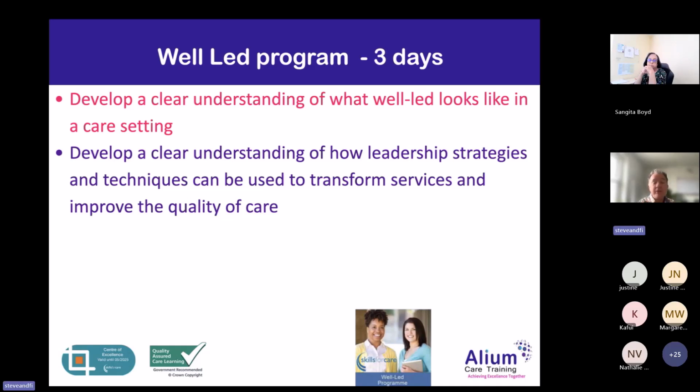So, unsurprisingly, a lot of focus on how to have a really clear understanding about what well-led looks like in a care setting. We can read the well-led quality statements. We can read the CQC definition of what well-led is, but how do we make that a reality in a care setting? And to do that, obviously, we have to have a good understanding about leadership strategies and techniques to transform services and improve the quality of care. And those of you who are familiar with how CQC define well-led will clearly recognise that that's pretty much the first sentence of their definition.